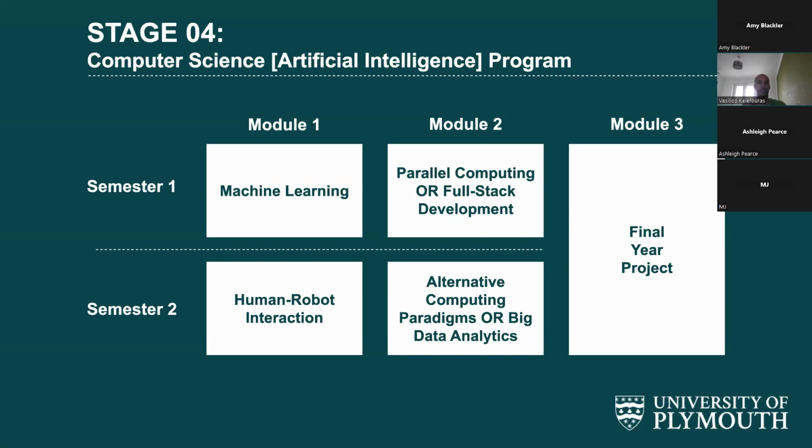For AI, of course, machine learning, and one of parallel computing or full stack development, and human-robot interaction, and one of the alternative computing paradigms or big data.